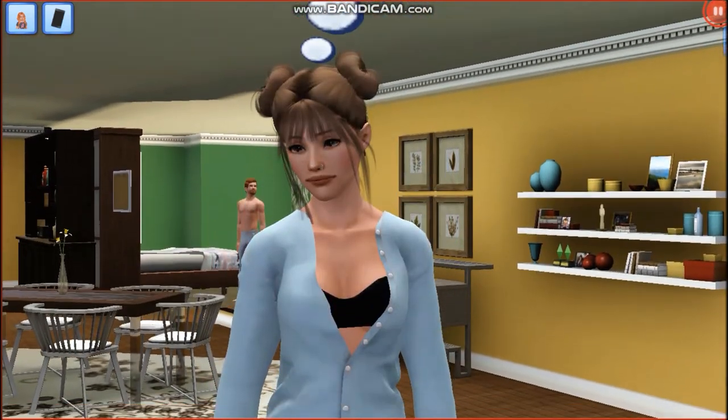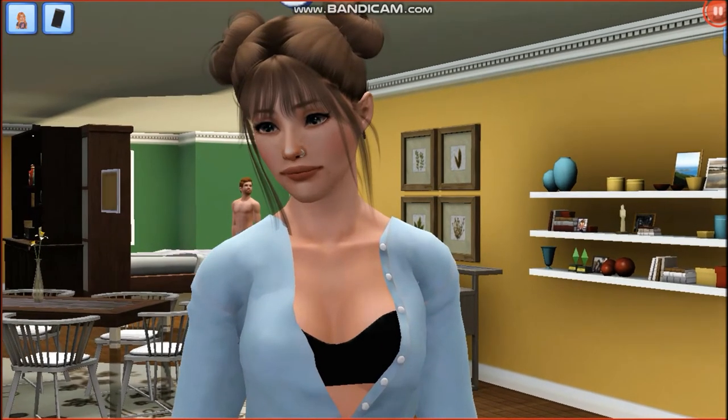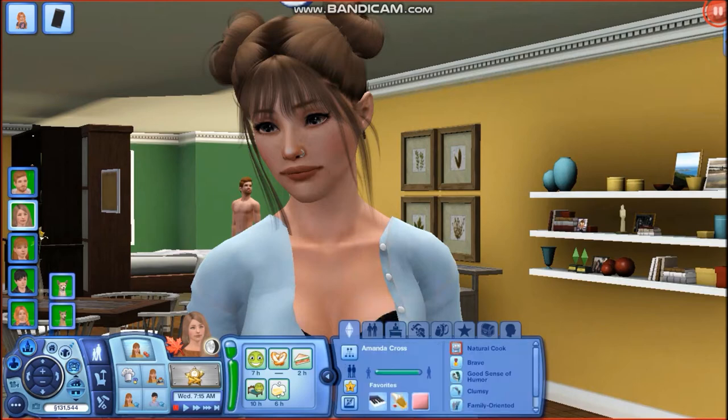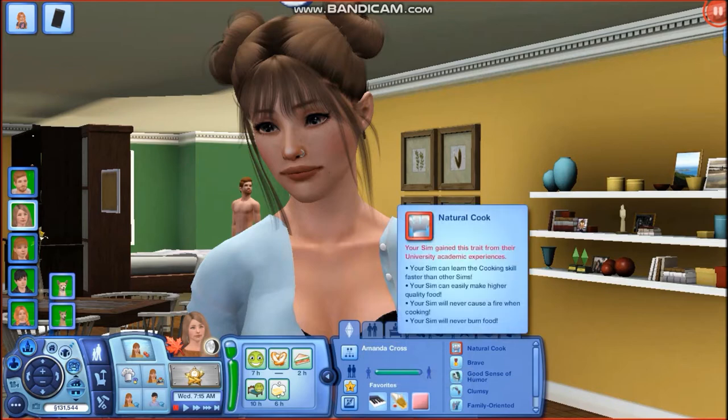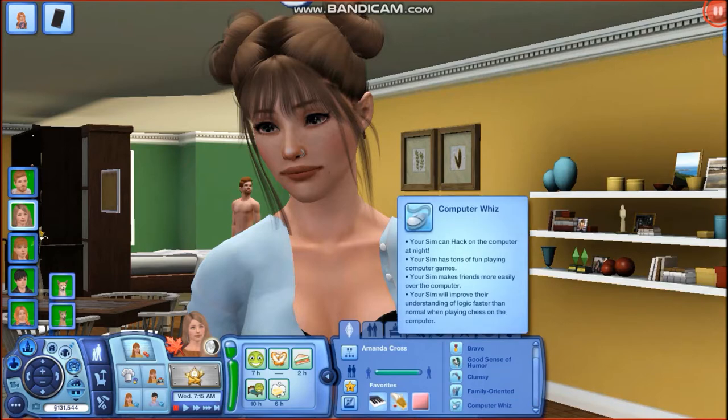But okay, so this here is Amanda. I did dye her hair. It's no longer pink, but I actually really like it. So as I said, this is Amanda. She is a Gemini. She ages up in 4 days as well. She likes electronica, fish and chips, and pink. She's a natural cook, brave, good sense of humor, clumsy, family-oriented, and a computer whiz.